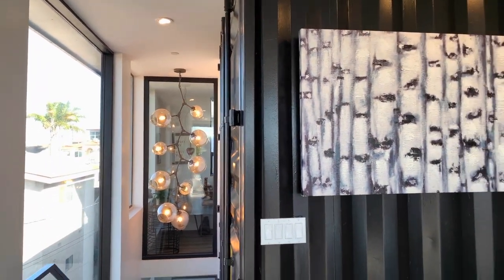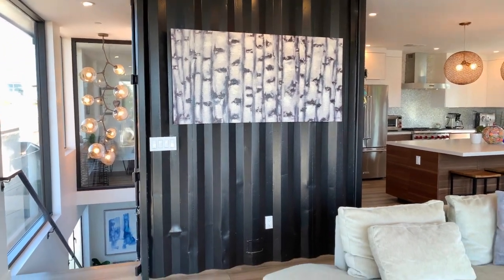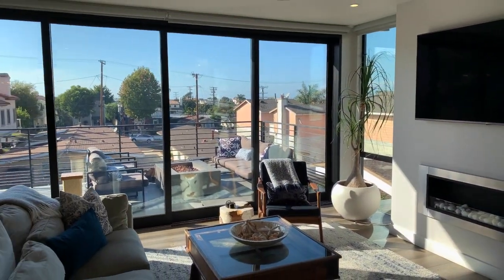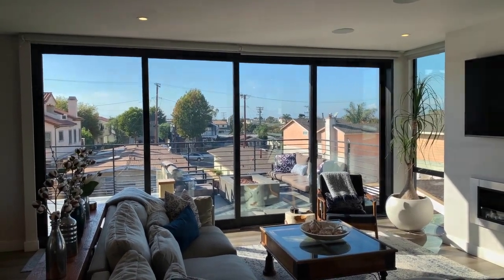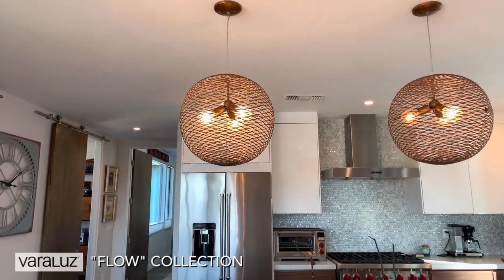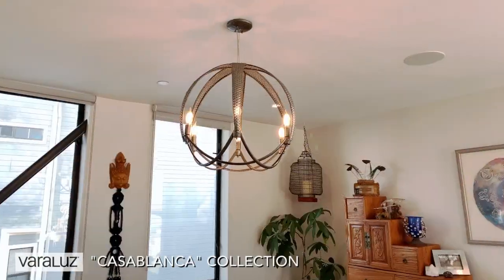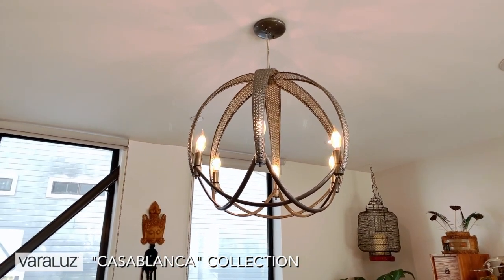And as you walk into the open concept living room, dining room, and kitchen, there's a feature wall of exposed container in this house and a bioethanol fireplace, as well as this large wall of stacking sliding doors that lead out to the outdoor living space. And there is also a roof deck on top. These large pendants above the island are from the Vera Luz Flow collection. They're stunning on their own, but at night they project a beautiful light pattern on the ceiling as well. And over the dining room table, there's another beautiful fixture from the Vera Luz Casablanca collection.